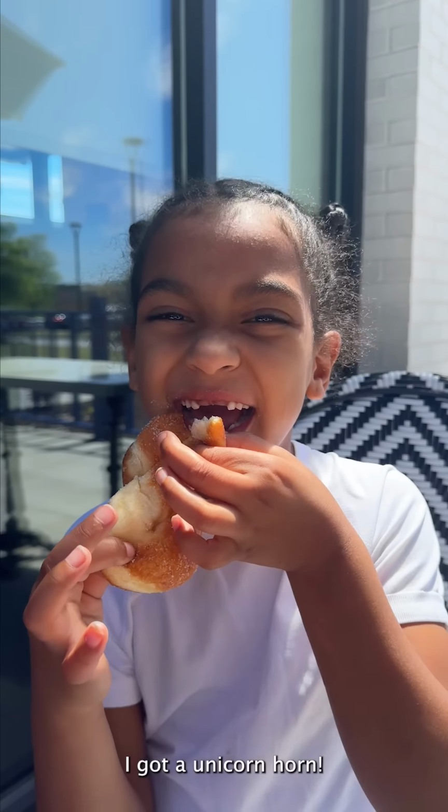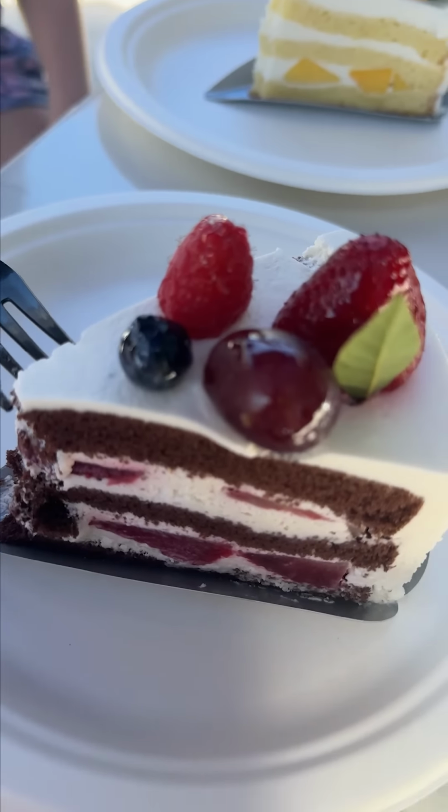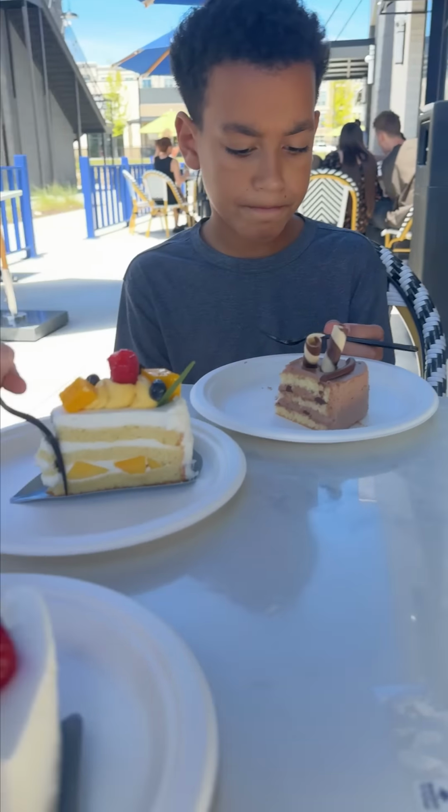I got a mochi donut. Is it good? Yes, it's good. I got a unicorn horn. I got a Nutella like hazelnut cake. It's really good. I got a mango coconut cake. Is that cake good? You got a strawberry cake? Is that what he asked, or was you? That's what he asked for. He just asked for the full-size one. And this is like a chocolate strawberry croissant, or pastry. I haven't tried it. And I'm sharing with Penguin.